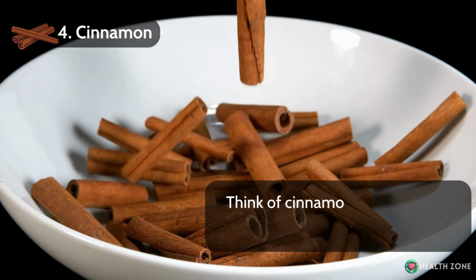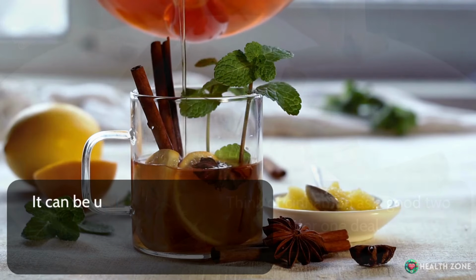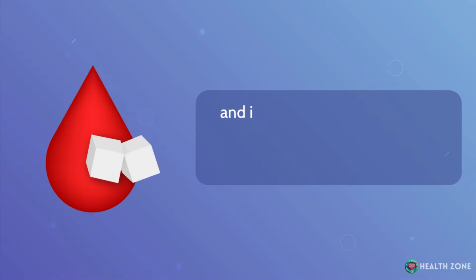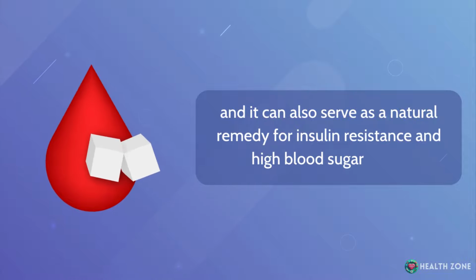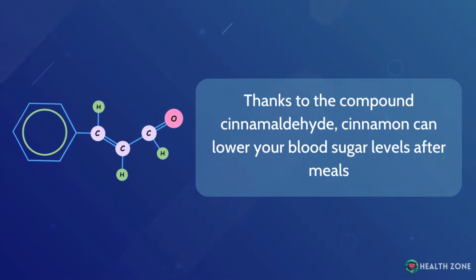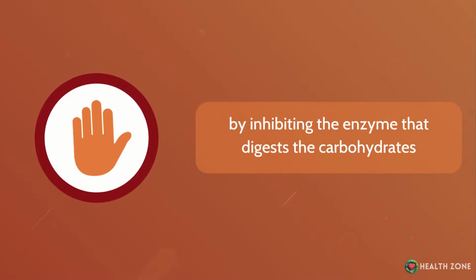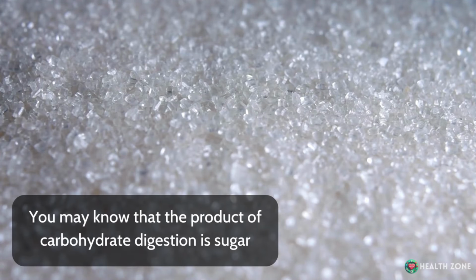Number 4. Cinnamon. Think of cinnamon as a good 2-for-1 deal. It can be used to make delicious and warm drinks in bakeries in winter, and it can also serve as a natural remedy for insulin resistance and high blood sugar levels. Thanks to the compound cinnamaldehyde, cinnamon can lower your blood sugar levels after meals by inhibiting the enzyme that digests the carbohydrates. You may know that the product of carbohydrate digestion is sugar.